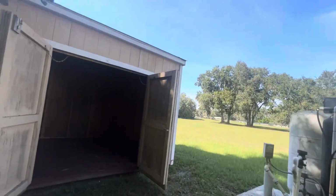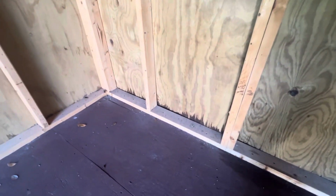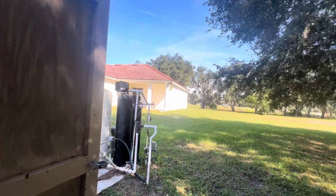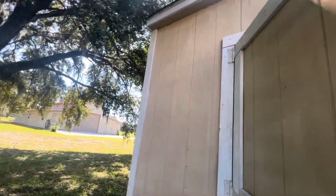All right, so here's the inside of the shed. And the inside looks great. It actually feels dry. Doesn't feel damp or anything like that. You can see here where there was some water that saturated up the back, but not anything that's overly concerning, especially if you're just going to use it for storage or lawn equipment. If you wanted to finish it and make it a little bit nicer, or like a she shed or something, then it might need some more work. But as just a storage shed, looks pretty good.